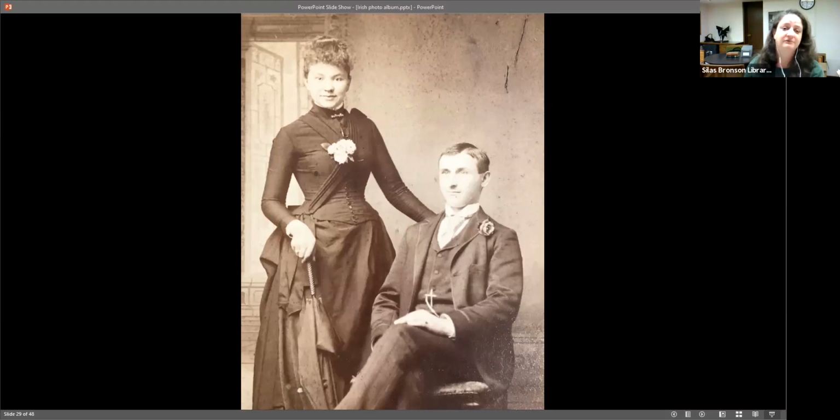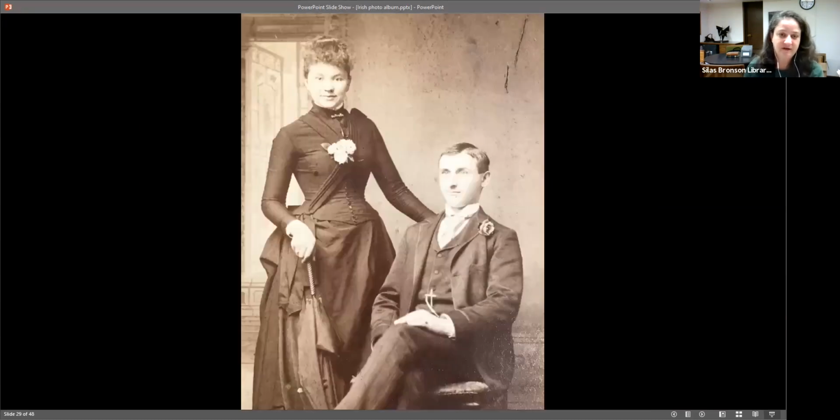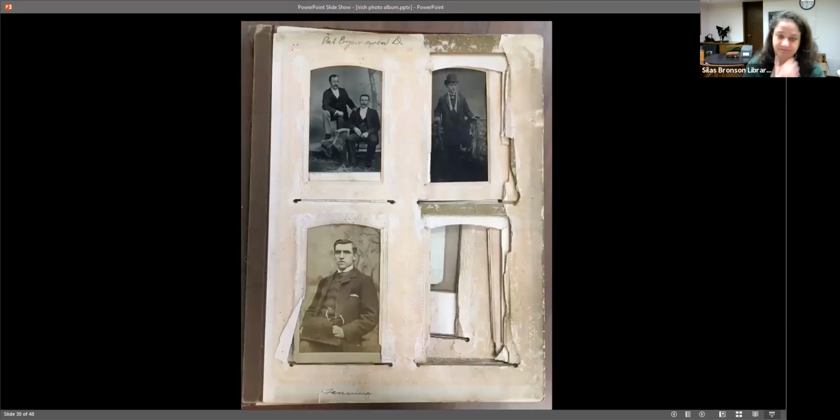But I don't know, they may not be in Waterbury. If you go back to the photograph, you'll see there is no studio, there's no photographer listed. This may be a photograph from somewhere else. And so I have not been successful in finding out any information about them.